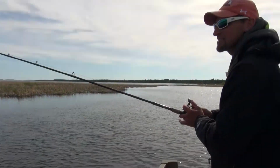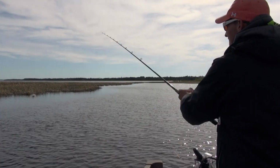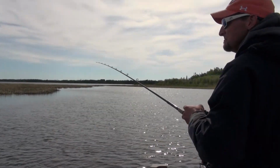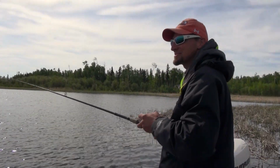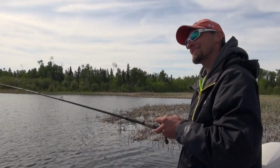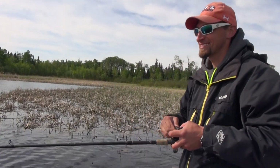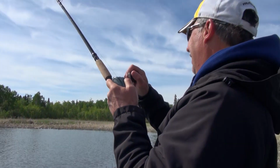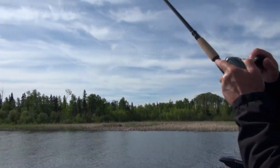Man, is that thing good looking. Just the swimming action on those things is just awesome. I've got to say, I was the first one that was skeptical of them. First time I saw them come in the store, I looked at them and thought, man, here's another one. These things work. Oh, yes. That's what I'm talking about.